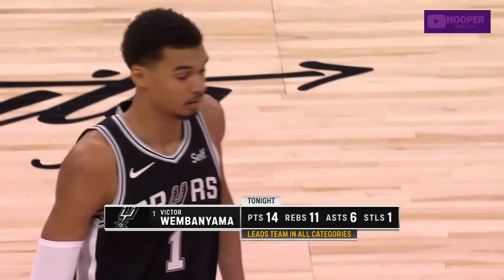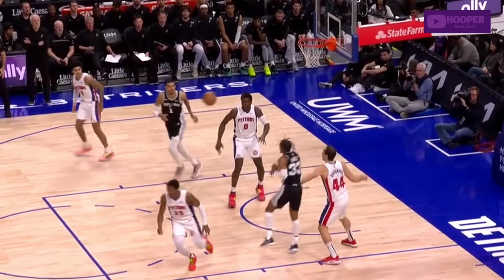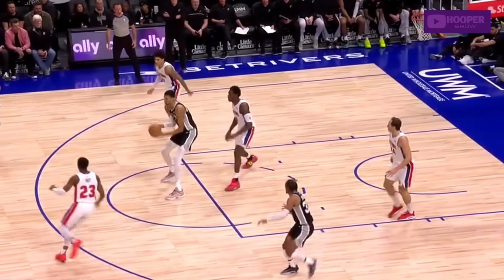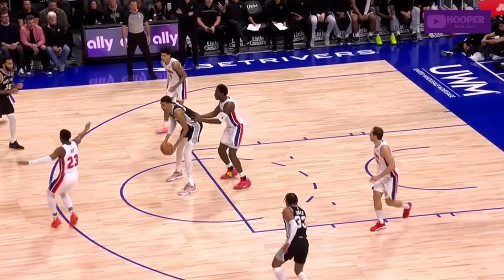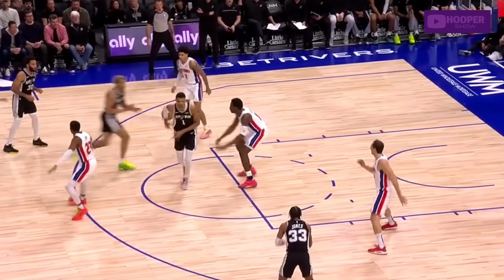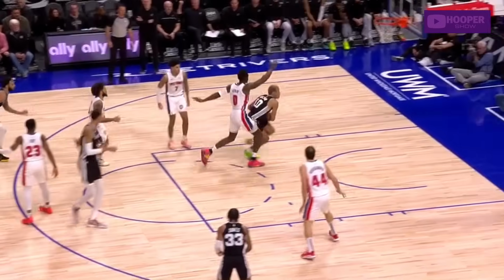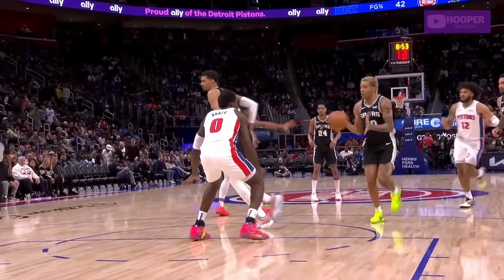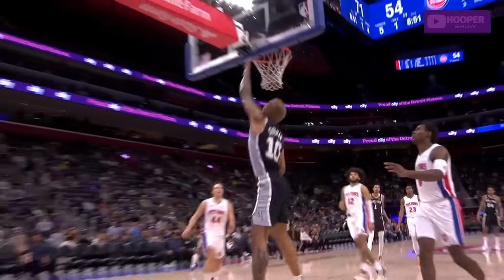On the next play, Jones tips the ball to Wemby, who picks up the offensive rebound at the free throw line. He sees Sochan running toward him and hands him a behind-the-back pass, allowing Sochan to use his speed and finish at the rim. Look how Wemby was aware of the situation, even though it seemed like he was not looking in Sochan's way.